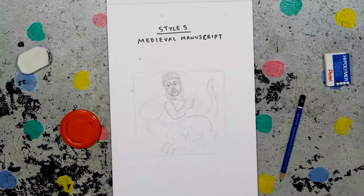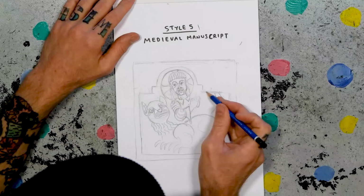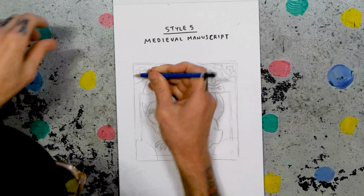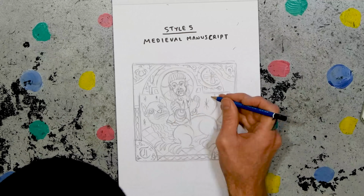This comment came up a lot on every platform. Either this or stained glass windows or something to that effect. I'll draw the straight lines without using a ruler. The straight lines in all these manuscripts are usually a bit wonky. I'll draw Joe as a saint.